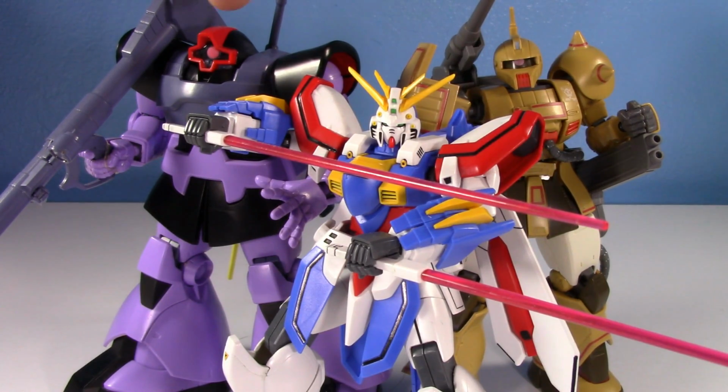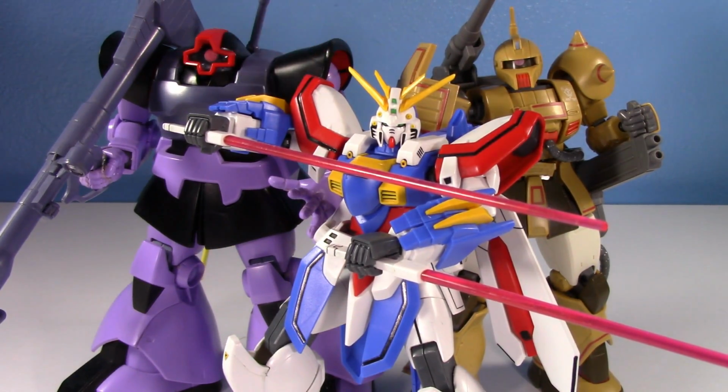And I just have him here because the Ricodon was my very first HGUC kit. Actually, it was my very first Gunpla kit I ever built, ever. So I just wanted to show him here. He actually was very close to making the list, but he just barely missed it.